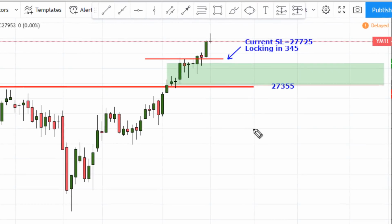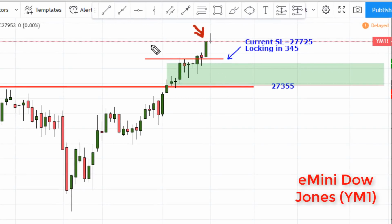Just like the S&P 500, the mini Dow had a very bullish Friday bar closing right at the top, and we're getting a little bit of a pin bar here today so far. It's still early in the day though. So I moved my stop up to just below Friday's bar at 27,725 to lock in 345 on this.